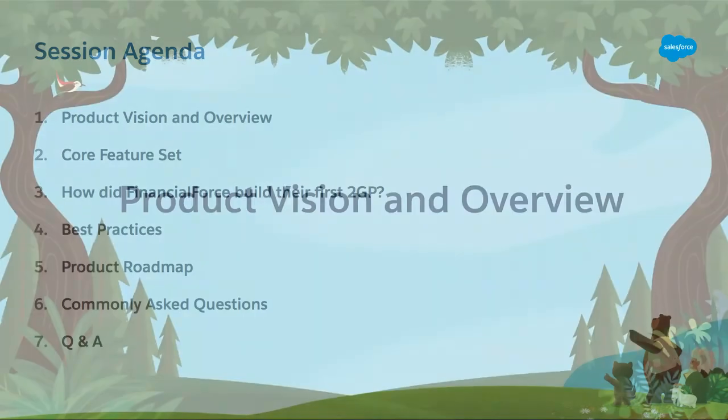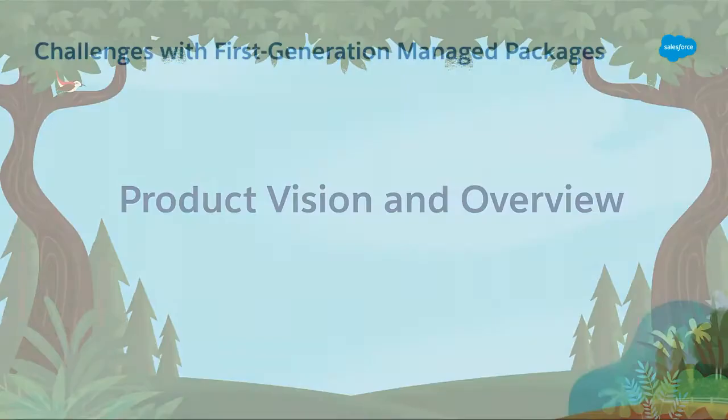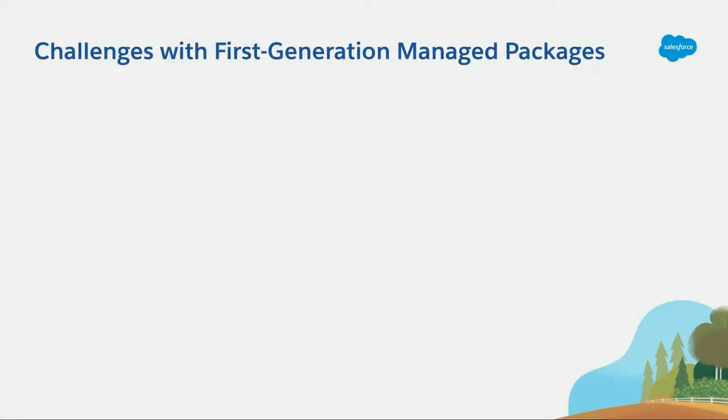With this, I think it always helps to set the stage. I know that I may be preaching to the choir, but it still helps for new partners to talk about why did we build second-generation packages, because a lot of things that we are doing there, if you don't know how first-generation packages work, what are some of the challenges, it wouldn't make a lot of sense.